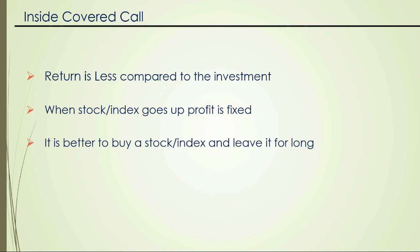In the case of ultra bullish, you will definitely feel that you are getting a fixed return. Friends, there is no strategy that is 100% foolproof and that gives you a maximum profit all the time. Covered call is one of the trading strategies. So therefore, we cannot compare this trading strategy with the investment. So if you are an investor, if you know how to pick a stock or an index and want to hold it for a longer period, the covered call is not a strategy for you.